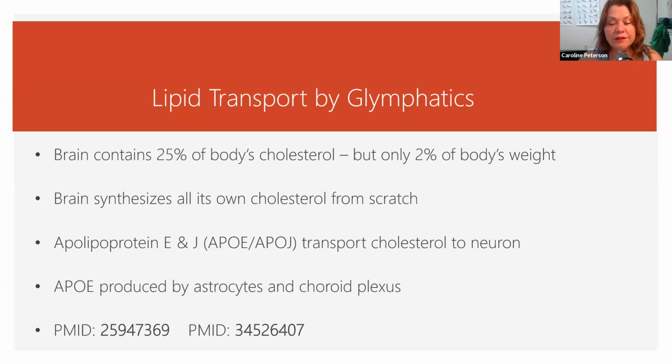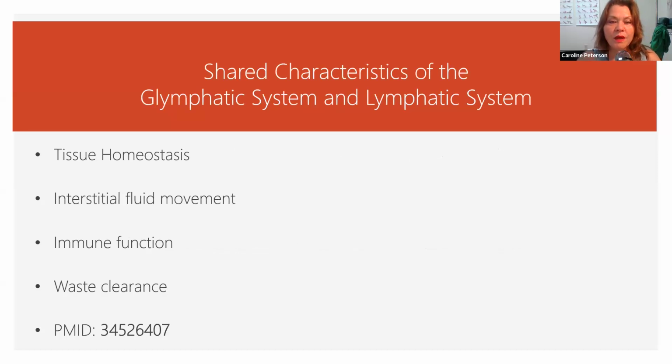So lipid transport is important by the glymphatics, and there are a lot of shared localities with the glymphatics because of the shared astrocyte and choroid plexus importance. The glymphatic system and the lymphatic system both are important for tissue homeostasis, interstitial fluid movement, immune function, and waste clearance. So you can see why they call the glymphatic system the lymphatic system of the brain.